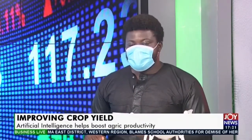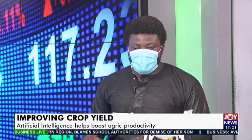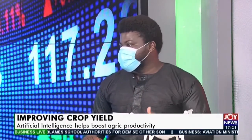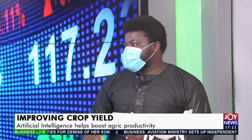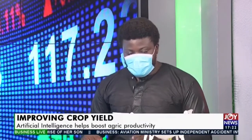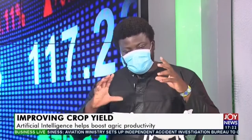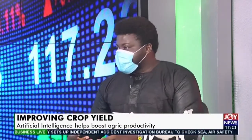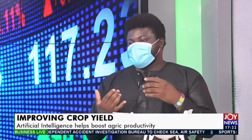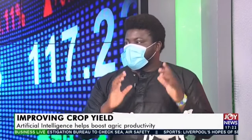One is being able to detect diseases and pests. Very important. We lose a lot of our yield on the farm due to diseases and pests. Fall armyworm has been a huge issue in Ghana and other parts of Africa. With a lot of data on fall armyworm, artificial intelligence is able to learn what it looks like and detect it. It can do that for a number of diseases and pests that affect crops.